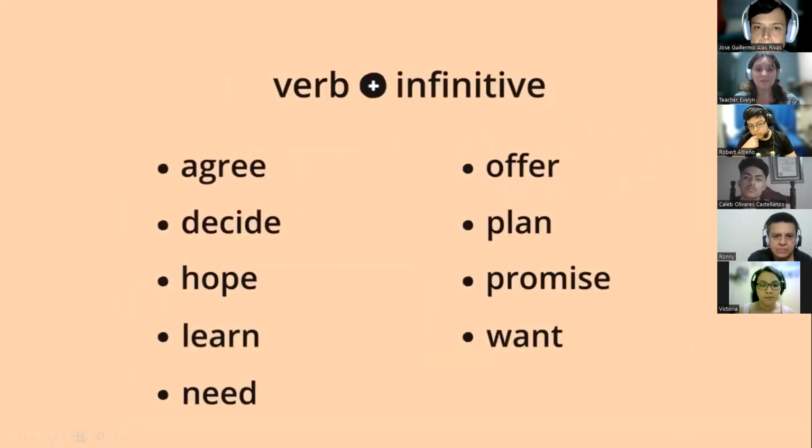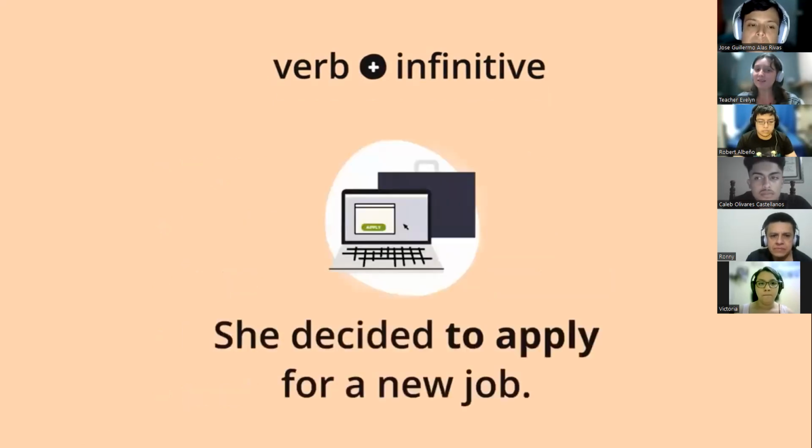We have the verbs in which we can use this rule, right? So Caleb, can you help me read these verbs, please? Agree, decide, hope, learn, need, offer, plan, promise, and want. Okay, perfect. So only after these verbs, we are going to use an infinitive, right? So let's see the examples.